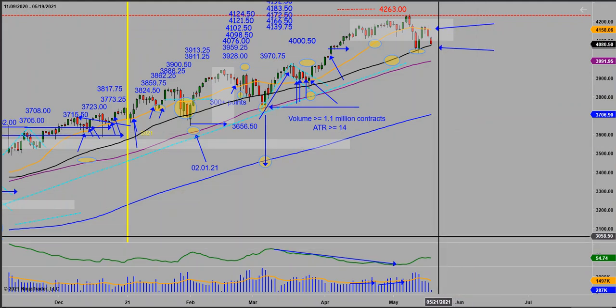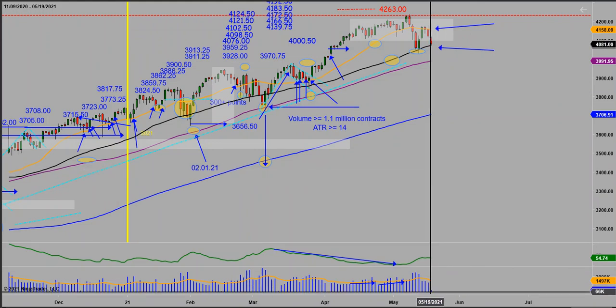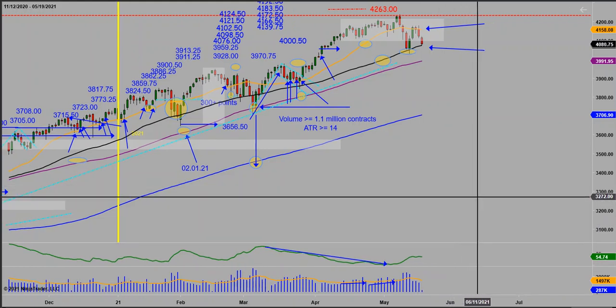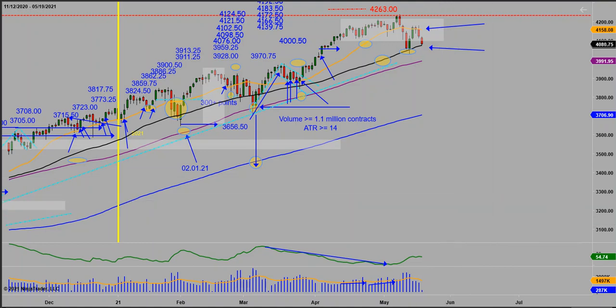Obviously, ATR has picked up just a little bit because we've had these huge bars back and forth, but volume has been a little strange because we've had several down days, but the volume has been relatively low. So that's an interesting dichotomy there. This is our true support and resistance area in this market thus far.